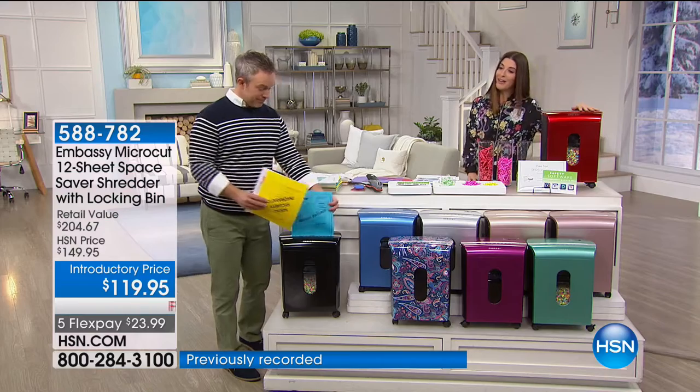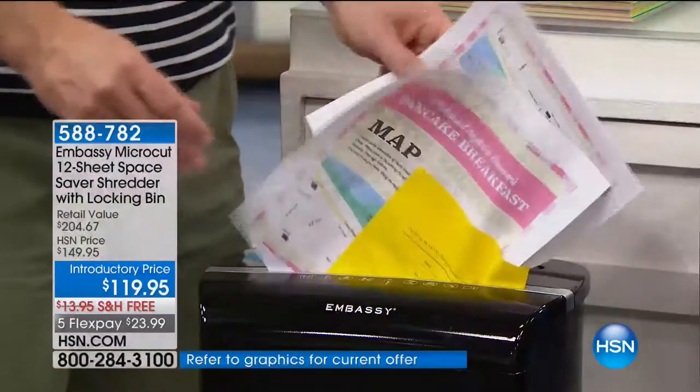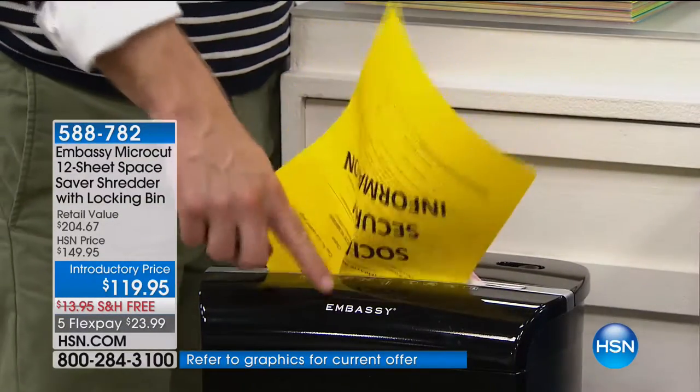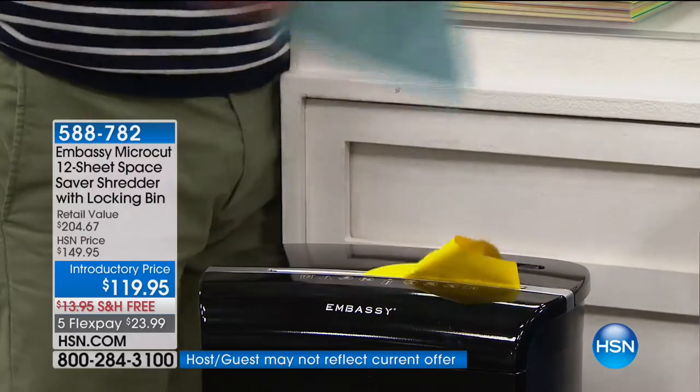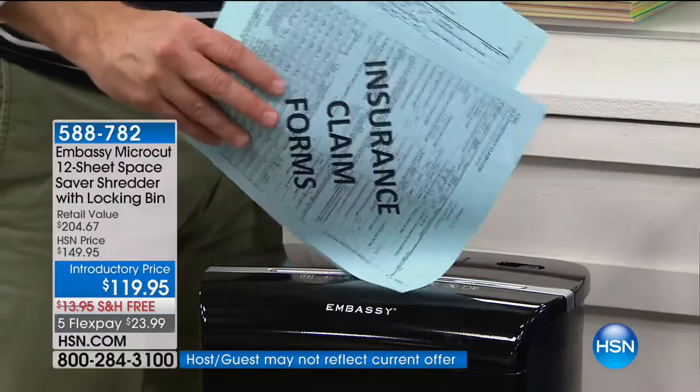We also have Bill Duggan in the house. Morning. Who's shredding 12 pages of paper at a time? It just keeps going and going. Embassy really takes the chore out of shredding, because a lot of us can't keep up with the demand, so then shredding is an issue. Then we don't do it.